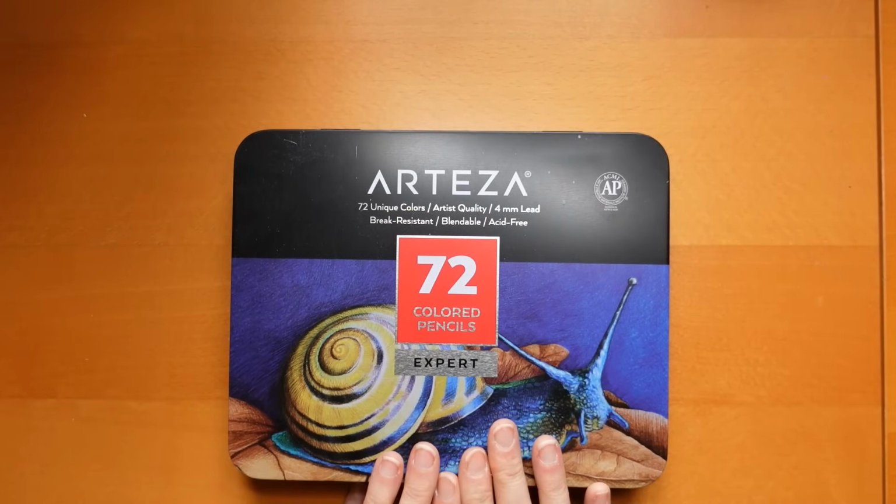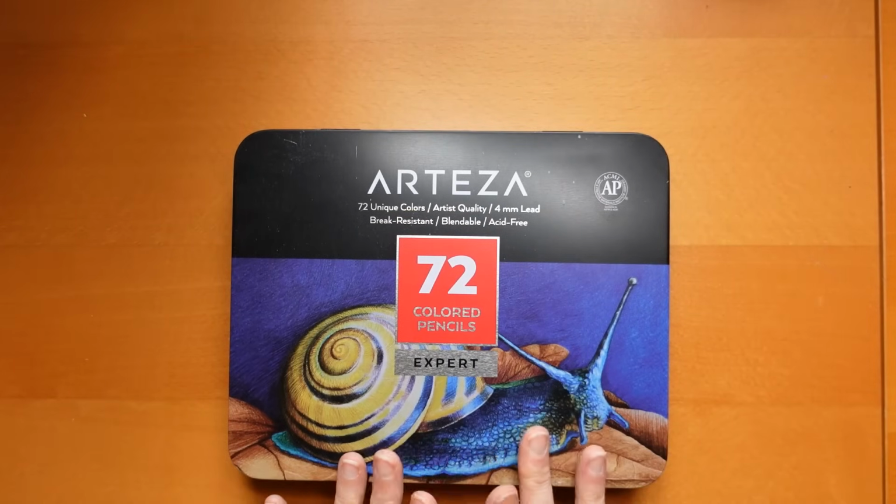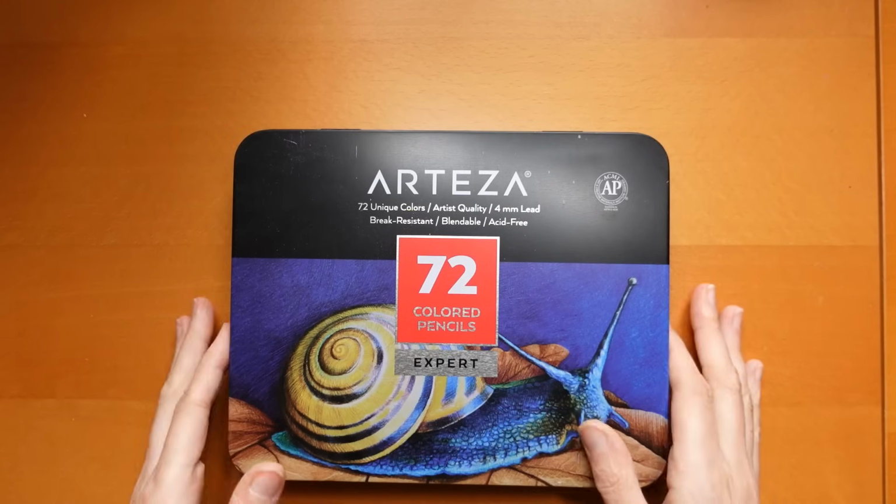So for those, I think they are a budget range. I think they are good value for money. But if you want to do lots of precise details, they might not be the best for you. So that's those. Now we're going to move on to a few little odd sets I've got here.